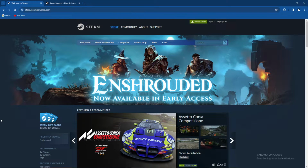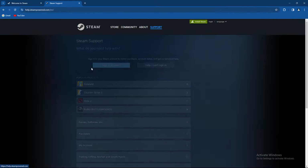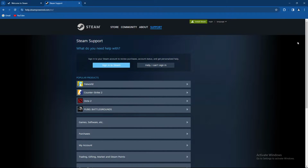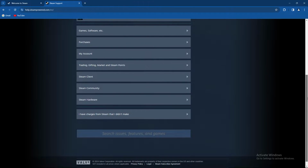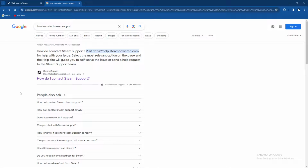So there are a couple of ways on how you can contact Steam support. You can visit help.steampower.com, and over here you can sign into your account and try to fix issues you have. Select the most relevant option on the page, and the help site will guide you to self-solve the issue or send a help request to the Steam support team.